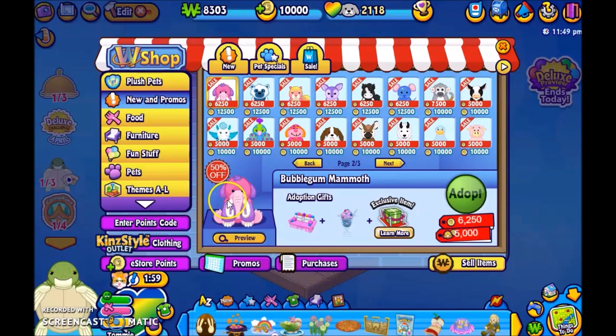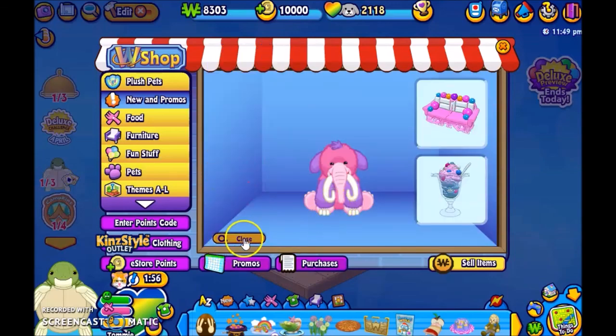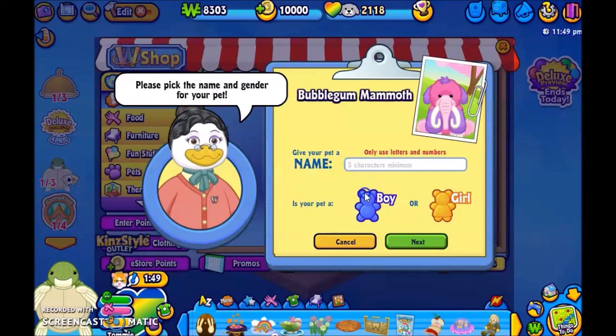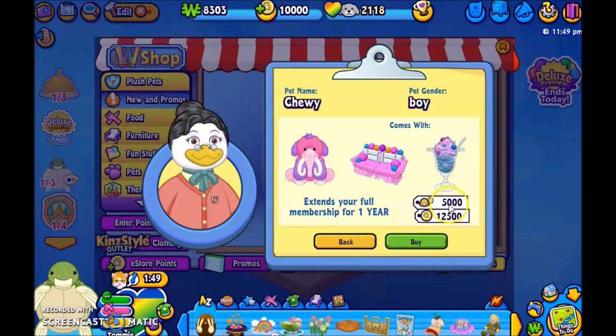All right, so the first one is the Bubblegum Mammoth, for 5,000 Easter points. Yes. And the reason I'm doing it right now is because I don't know when I'm going to get another chance to do this. Because the discount lasts beyond today, but the deluxe doesn't, and the deluxe gives me that discount on a discount. So I've already decided I'm going to name him Chewy. So we have Chewy, the Bubblegum Mammoth, a boy, for 5,000.